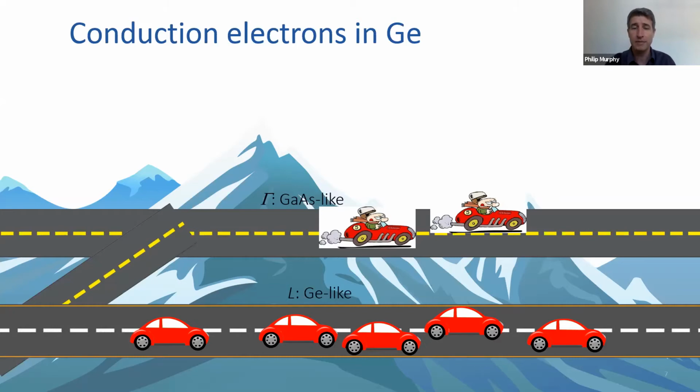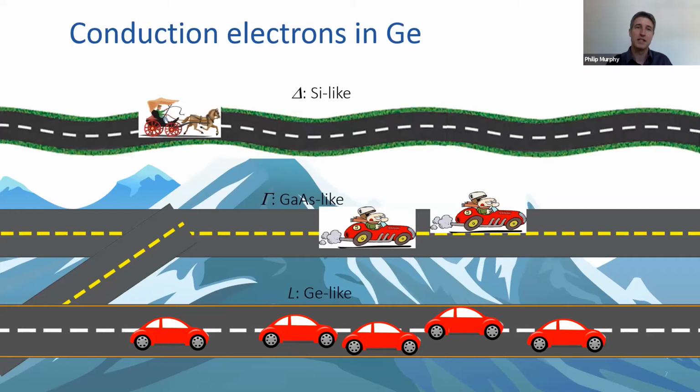Now in germanium, this band that is higher in energy is very much like the conduction band of gallium arsenide. So that's why it's quite fast. If you go higher up the mountain, on the peaks, you have another silicon-like band, which is slower. And it's not very populated, so it's not really important unless you're mixing silicon and germanium alloys.